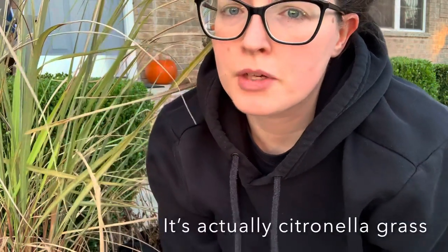Now that we've had a hard freeze here in zone 7B, I think the temperatures in the last 2 nights have gotten into the 20s. It's time to cut down my lemongrass and save it for next year. So I'll show you how to do that.